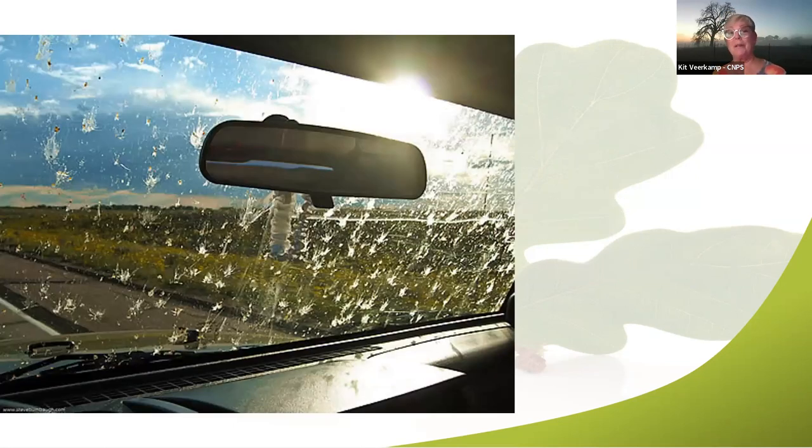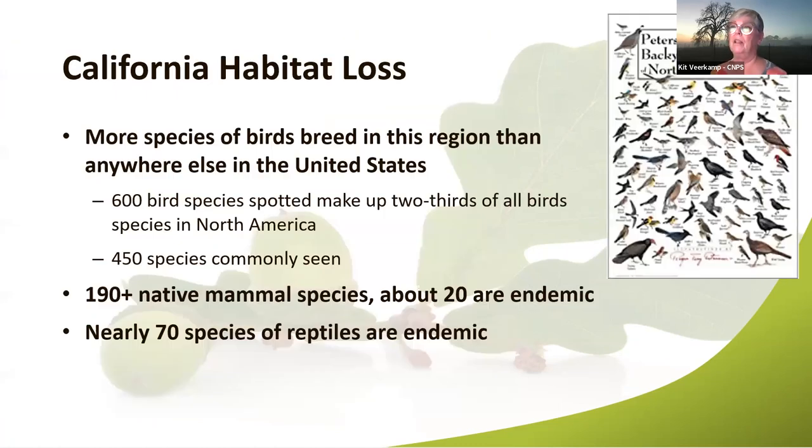Do you remember windshields like this? I do. I used to drive back and forth all the time from Southern California to visit family in the Reno, Yarrington, Tahoe area. I had to stop more frequently to wash my windshield than I did for gas. But I don't even remember the last time I've had a bug splat on my windshield, let alone that extent.